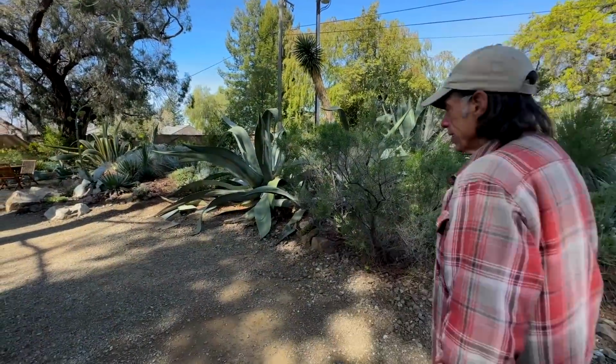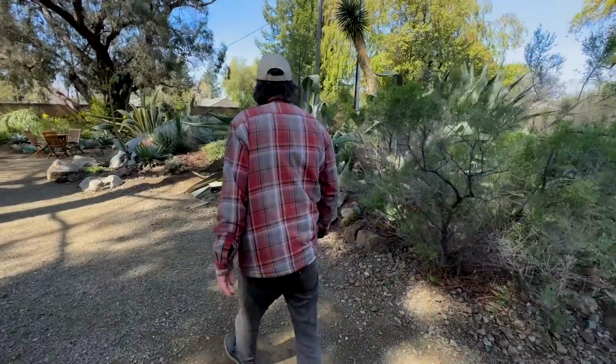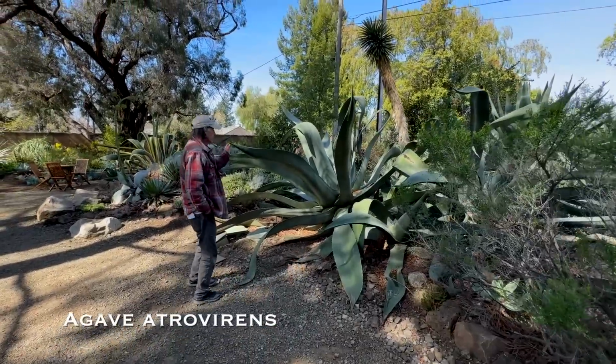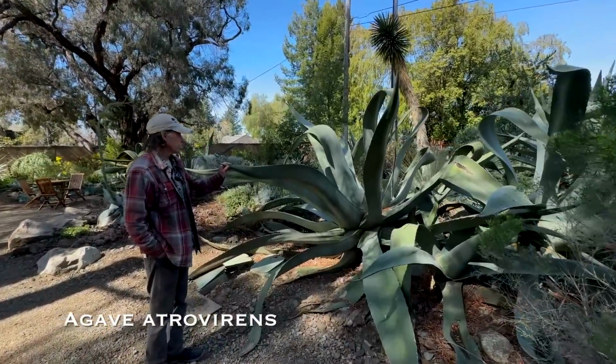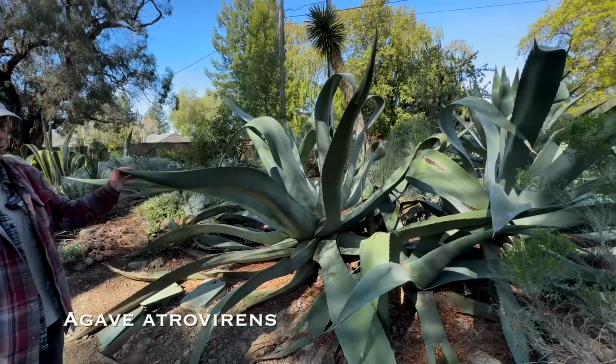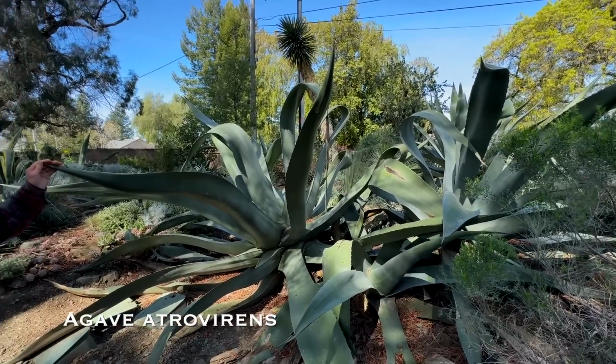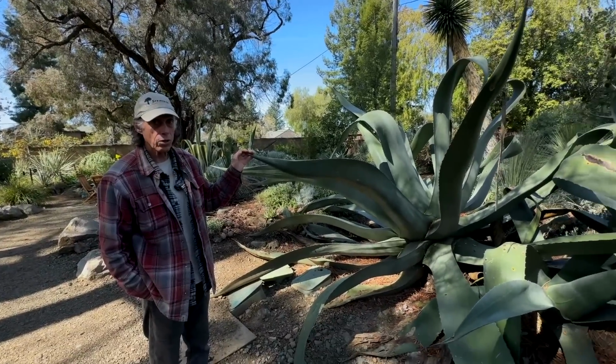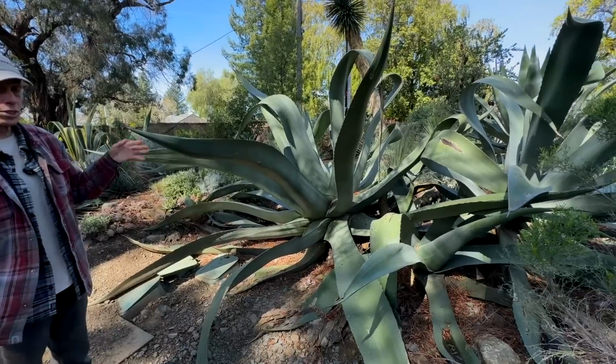Oh my gosh. So that's a very large century plant. This is Agave atrovirens from southern Mexico. And this plant, Ruth planted back at the beginning of the garden in the 1970s, and it has yet to flower. So, you know, we call these century plants.